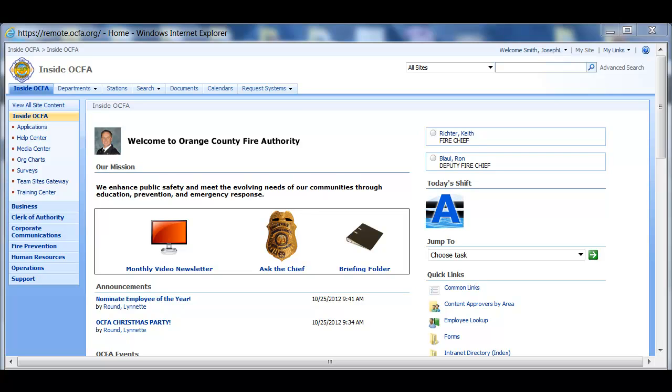Hi, this is Joe Smith, Supply and Equipment Coordinator with the Orange County Fire Authority. I'd like to take a couple of minutes here to walk through our new EMS Supply and Equipment Activity Report.